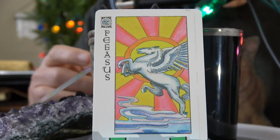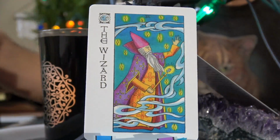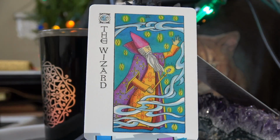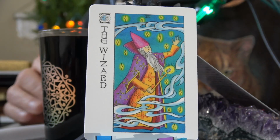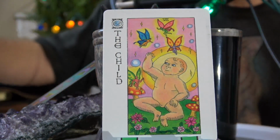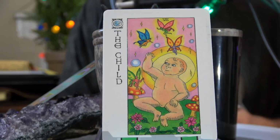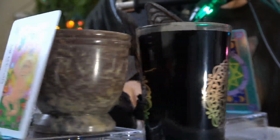The Wizard. The Child. Oh my gosh. Well, I like the mushrooms and the butterfly people. I'm not sure. That child seems to be in his 40s. At least. Maybe older. The Healer. The Healer. Another Egyptian thing.